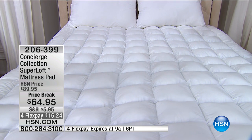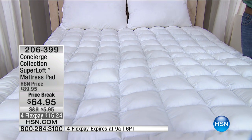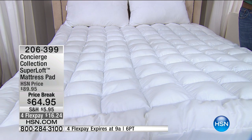Well, it's like each one is its own little pillow, and then it's stitched around so that it stays in place, so you're not going to have any shifting of the material that's underneath.